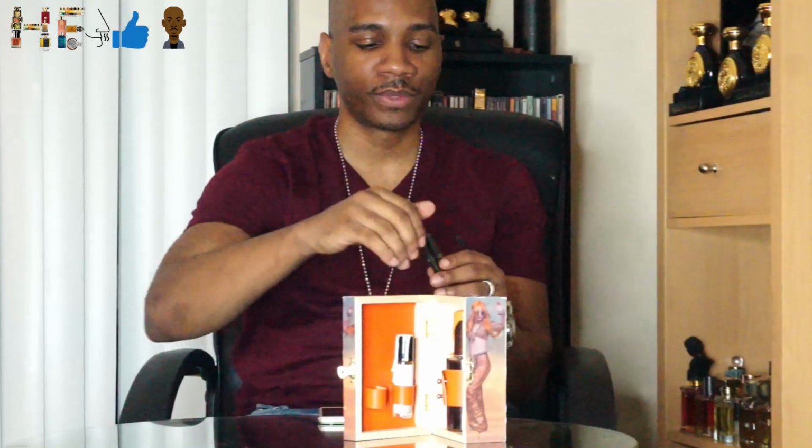Vince was kind enough to send me, I think this is a 10 ml travel atomizer, but this is one of the roll-on bottles. Of course, I'm going to show you close-ups of the bottle, but I like the presentation also. Once again, attention to detail, very dark, very gothic, once again with the theme, the wax on the top. Really cool vibe, really cool theme.